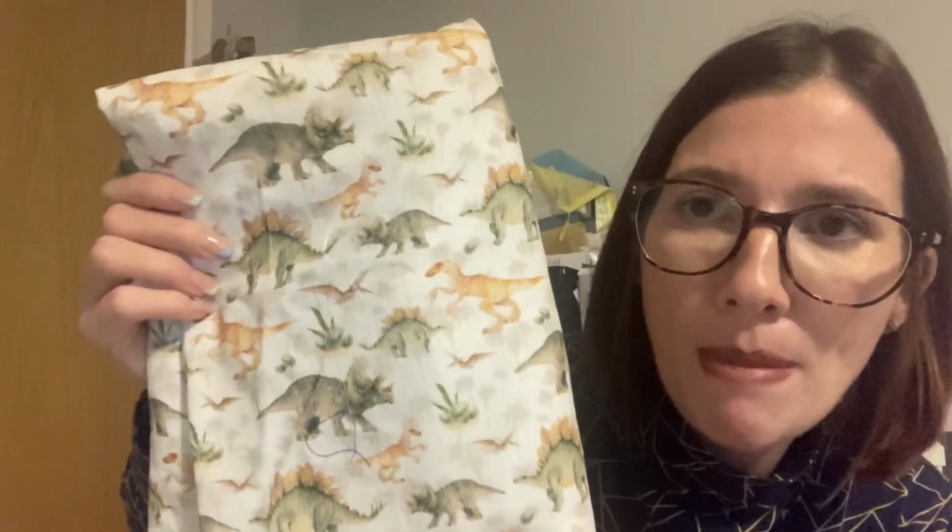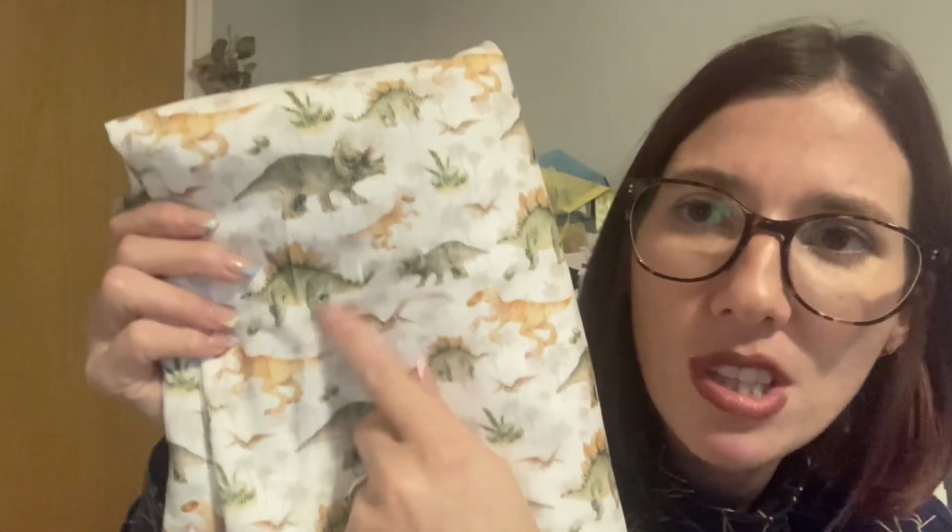I was a bit worried about the fact that it's on a white sort of creamy background, but I love all these dinosaurs and I just think the children will love if I turn this into some dungarees and I wear them to school. I've got lots of dinosaur loving children in my class this year. So I'm definitely going to turn this into a pair of Yanta overalls and I'm really excited about that.